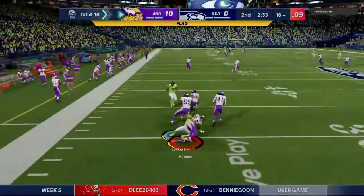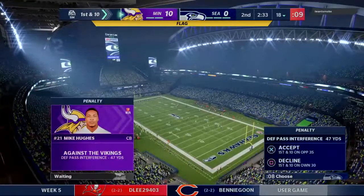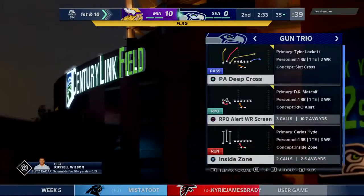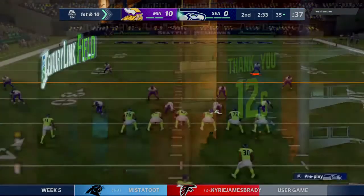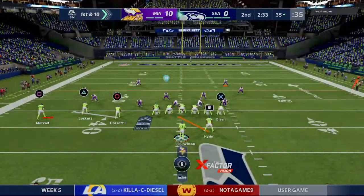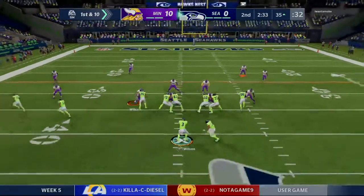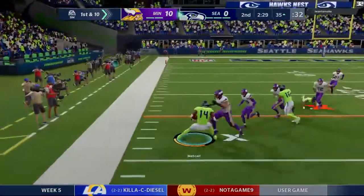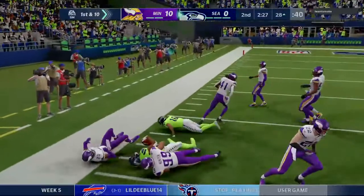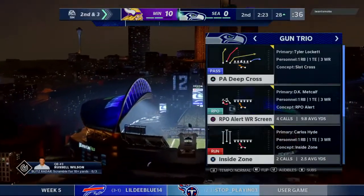And Wilson's going to be intercepted a 3rd time. Picked up by Mike Hughes. And his guys will take over at the 30-yard line. Ball up to the 35 now as they come up on 1st and 10. Wilson gets rid of it quickly. Give him 7 on the play, and it'll bring up a 2nd down.